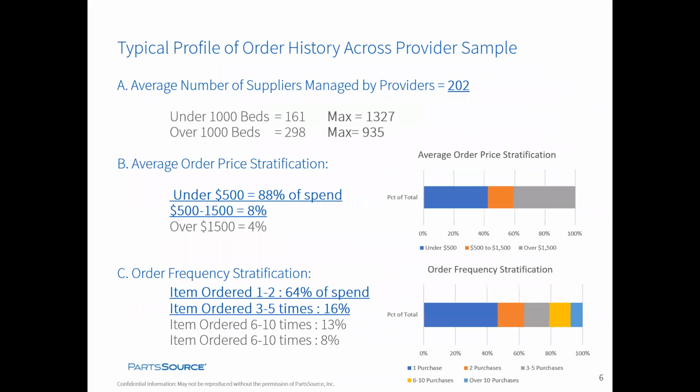So what you see here across the 97 health systems representing roughly over 100,000 beds, they were managing on average just over 200 suppliers, and those that were over 1,000 beds as a health system were managing on average 300 suppliers. But as you can see there, that span was quite wide, and the max numbers that we saw were over 1,000 different suppliers that required management. So certainly a complex and fragmented universe to manage from health system to health system.